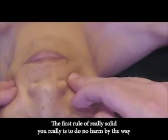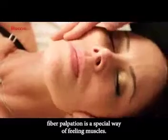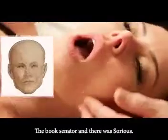The first rule of releasology really is to do no harm, by the way. And cross-fiber palpation is our special way of feeling muscle. Okay, coming up are 2 of my favorite muscles, the buccinator and the risorius.